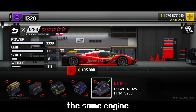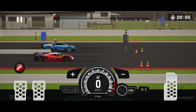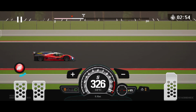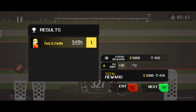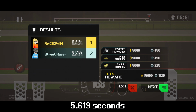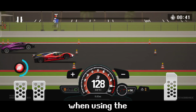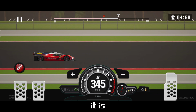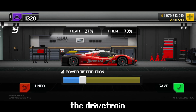Using the same engine, but this time the 5x5 tune. Here is a half-mile run. 5.619 seconds. So far, I put the drivetrain at 100% rear, but when using the Cobra DSR engine, the car's front end is lifting a lot. Maybe it is because of the immense torque that you get from this engine. So I had to nerf the drivetrain.